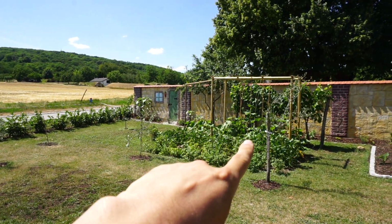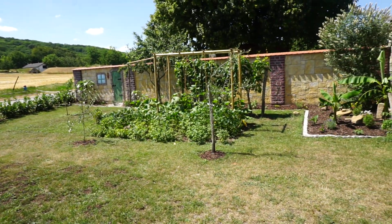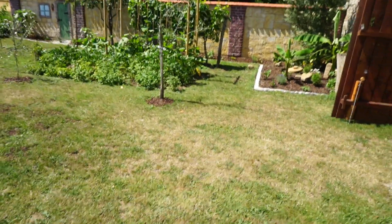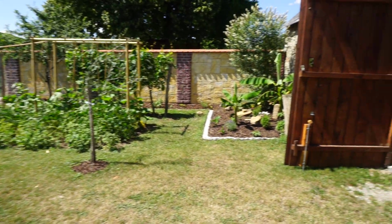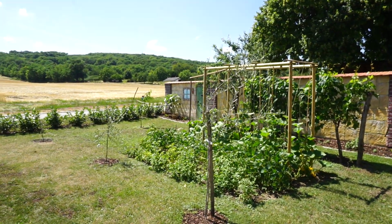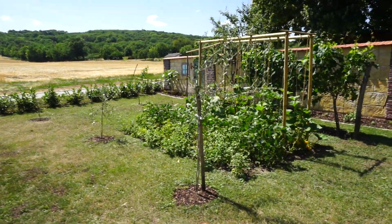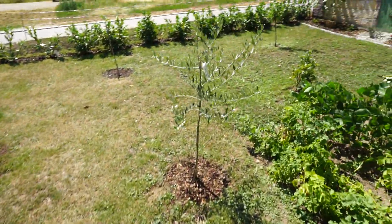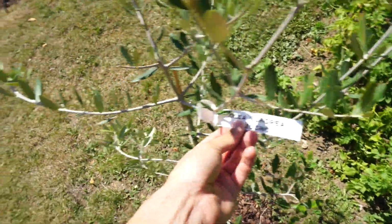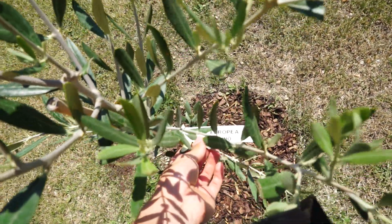And then I planted 1, 2, 3 olive trees this year. They're normally not grown here in Austria, but I was like, let's give it a try, because the other one in front next to the house survived last winter, so I'm gonna try some more olives. There are actually 3 different varieties. That one is a Frantoio, then this one is a Leccino, and then the other is a Pendolino olive. All 3 varieties are probably the hardiest ones you can plant.